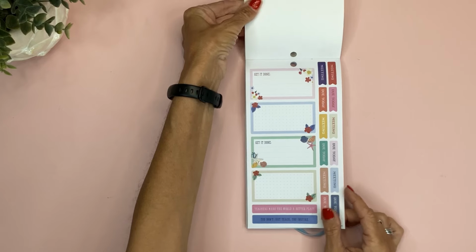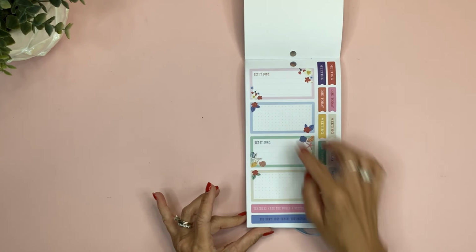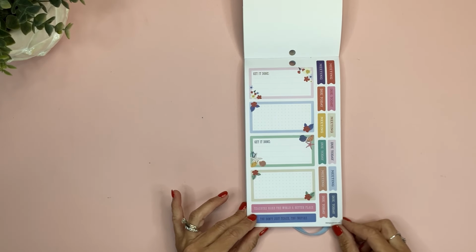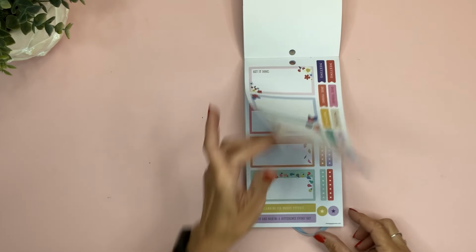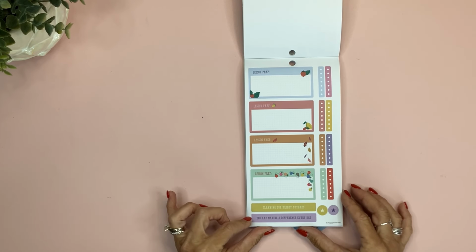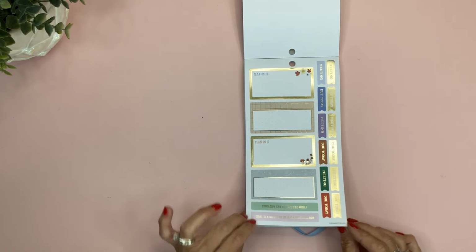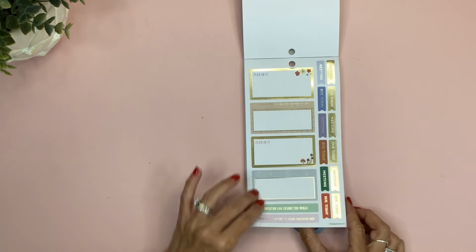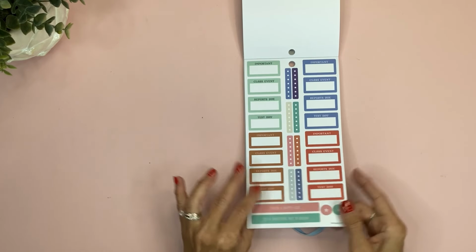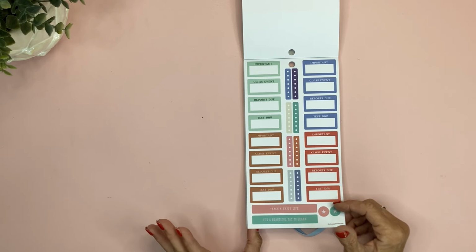Then we're gonna go into some of our functional stickers. These say get it done, and then some are just dot grid, and then some little strip quotes and flags that say meeting and due today. More of these that say lesson prep, planning for bright futures, you are making a difference every day, and some gold foil. These say plan on it. Oh, I really like these. These are pretty. Then we have some header type boxes that say important, class event, reports due, test day, in different colors.